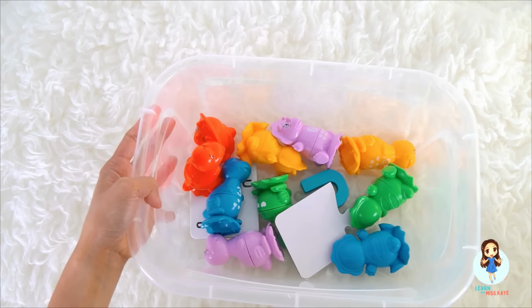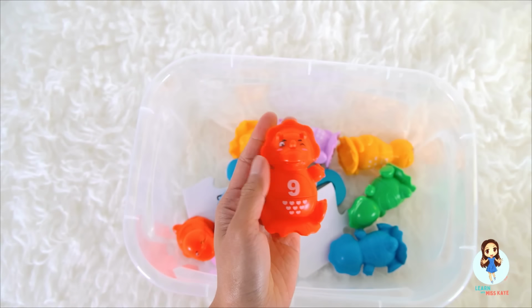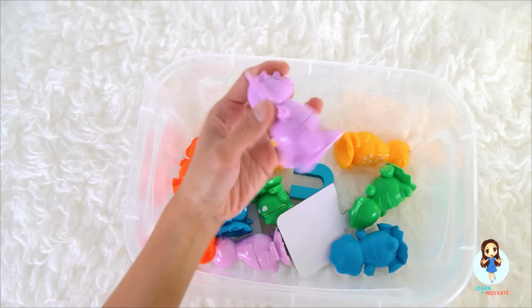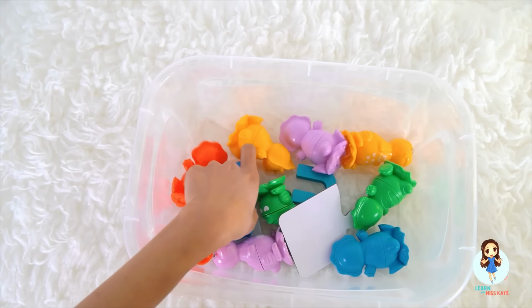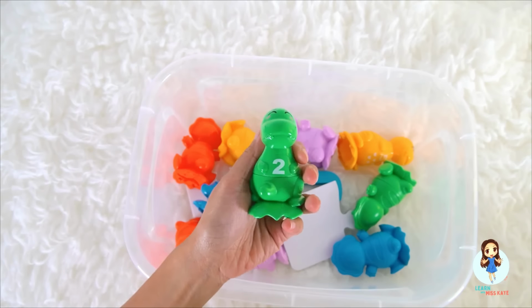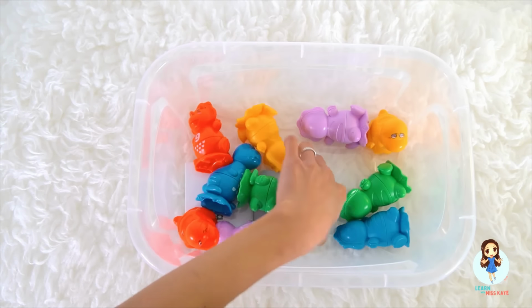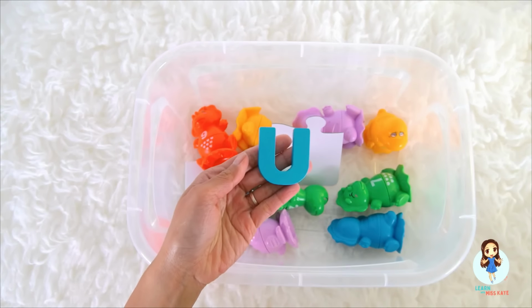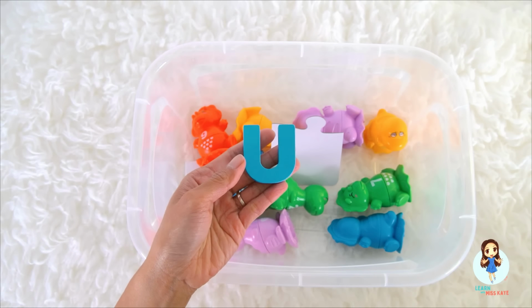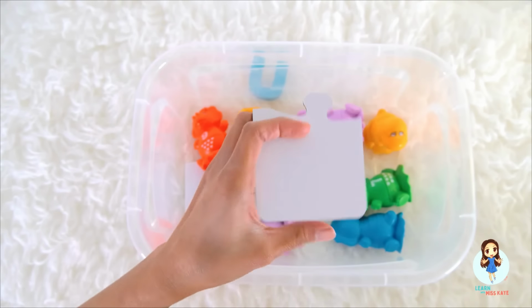Oh, our dino friends have a letter here. We have a red dinosaur, purple dinosaur, blue dinosaur, and of course, green dinosaur. But what letter is it here? We found the letter U. U. And there's a puzzle to solve.